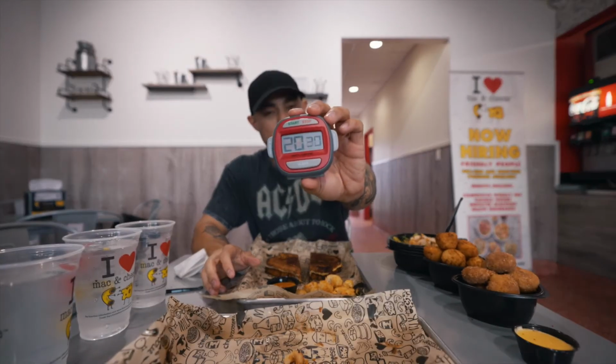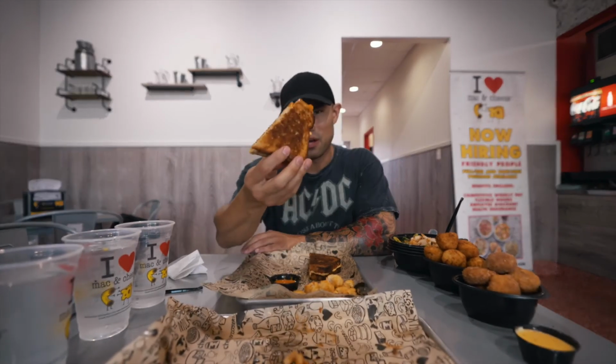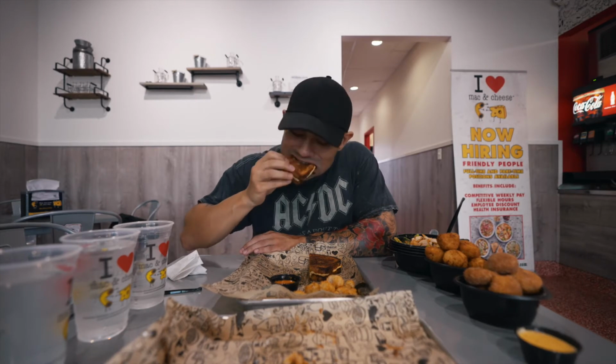20 minutes, 20 and a half minutes right now. We're gonna go with the grilled cheese that I went with, which is just their basic. I think I went with pepper jack cheese. No, I went with Swiss cheese on this one, but it's good to soak up the crust because it makes it a little softer. Sometimes a classic grilled cheese is all you need.